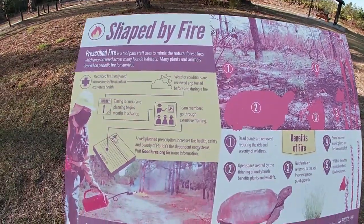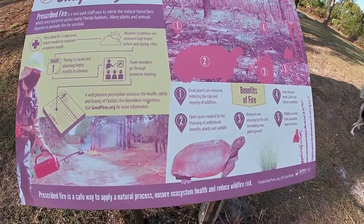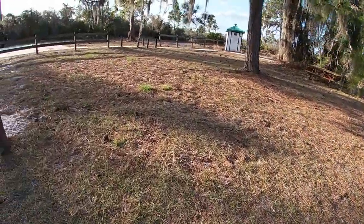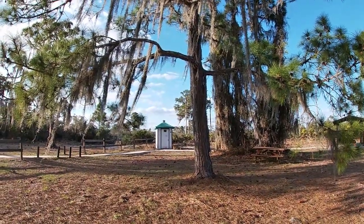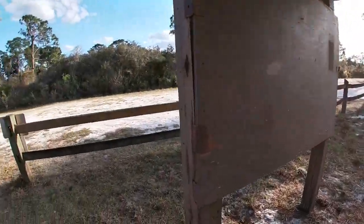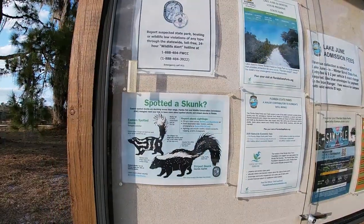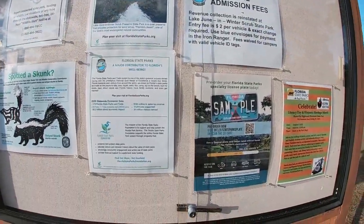We've seen a sign like this before. It says shaped by fire. It's talking about how they do the prescribed burns. I think this might be the same exact sign we saw at one of the other parks we were just at. Let's see what else they got in here. There's one little, that looks like an outhouse style bathroom. And there's nothing here. There's absolutely nothing here. This is the same stuff we saw already up where the Iron Ranger station was, where we checked in.